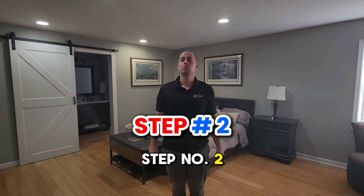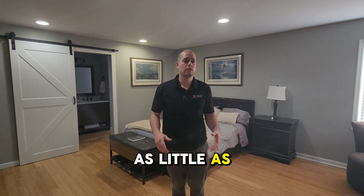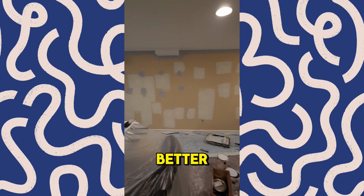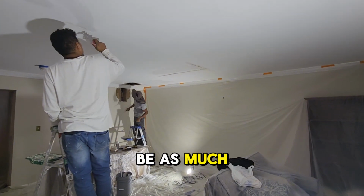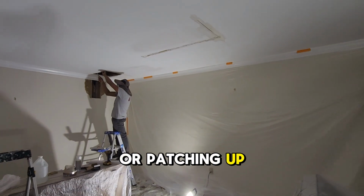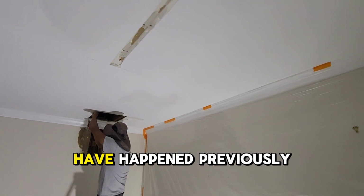Step number 2 would be to prep all the ceilings and walls in the room. This could be as little as doing a full sand of all the surfaces so that the new paint adheres better and all the walls are smooth, and filling minor little holes from pictures like we have back here. Or it could be as much as repairing cracks, replacing drywall tape, or patching up larger holes that you find on the walls from damages or accidents that may have happened previously.